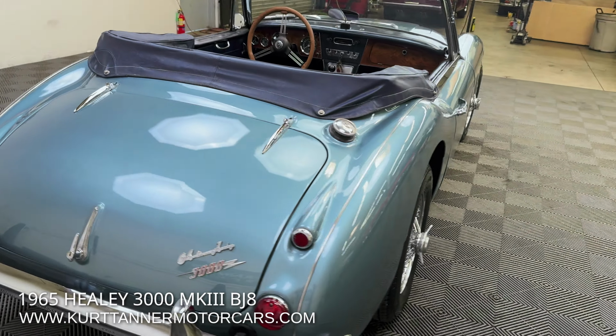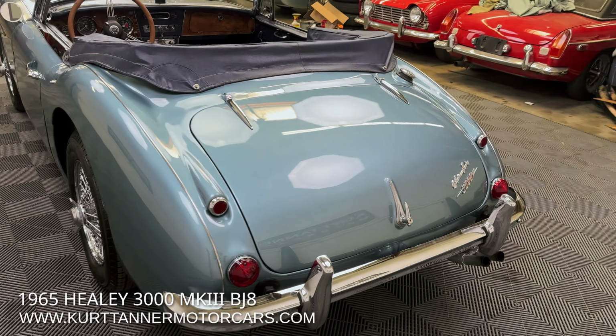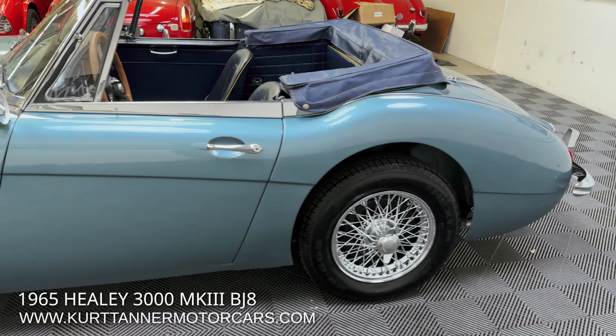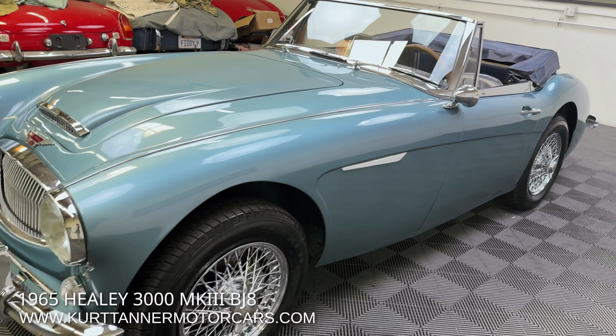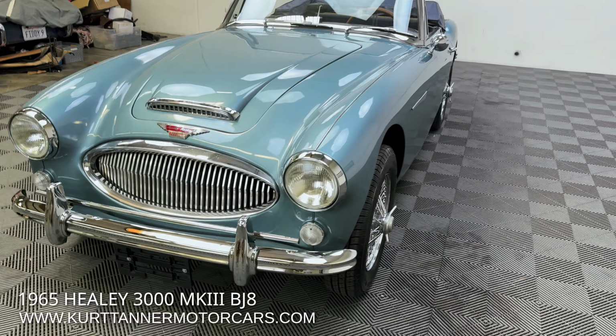One owner, one family-owned car, shall we say. We purchased it from the brother of the original owner. This car shows 42,000 miles. Excellent running, driving car. Just absolutely purrs like a kitten. Great running mechanicals, great running engine. We're gonna show you that on a test drive soon.